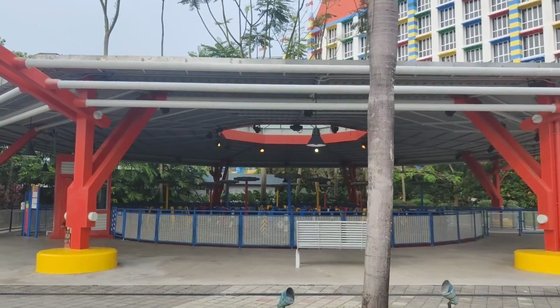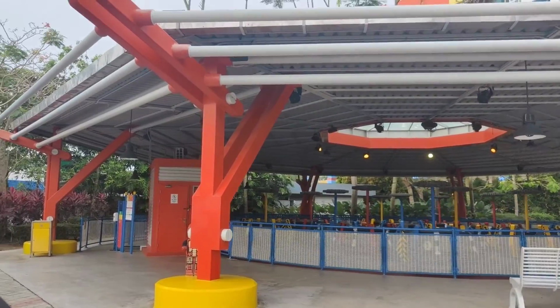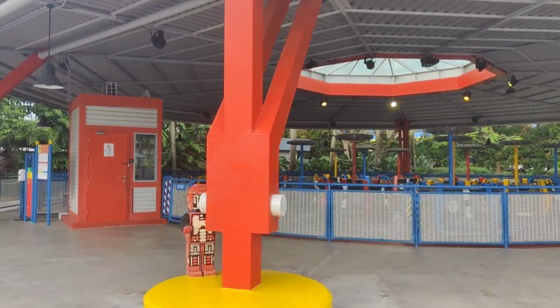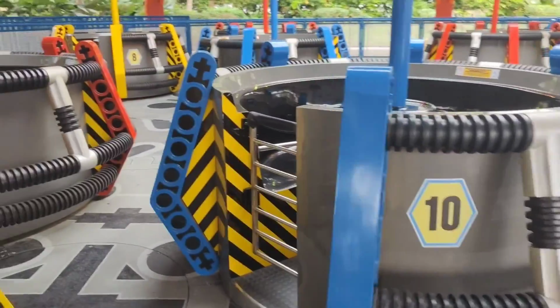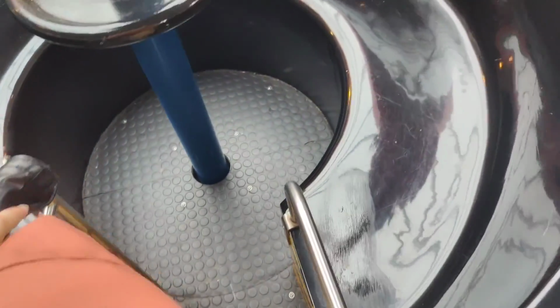So this is it, ladies and gentlemen. Final ride of the day. Going counterclockwise around the park. The Technic Twister. All right, so you're gonna need to fit through this gate, which you push, not pull. And it's a teeny bit squishy. And it's a little bit squishy here too, but more than enough room.